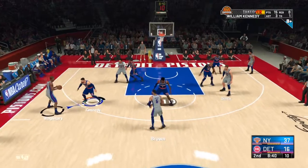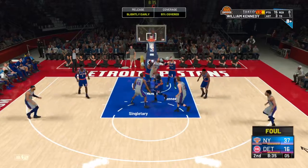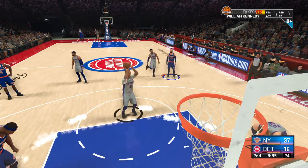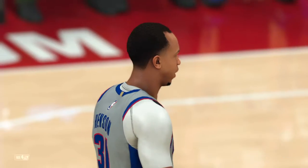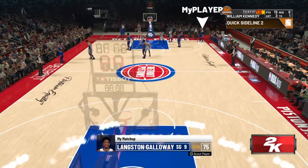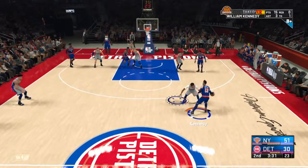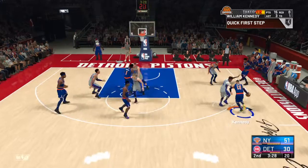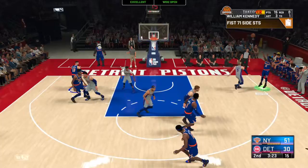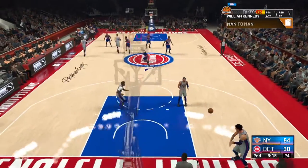The Pistons working the ball around now, to the inside. Henson, and contact on the shot, so he'll be shooting free throws here. It's on R.J. Barrett. Bring it in. And so here is New York. Outside, Robinson passes to Dotson. Out to the right wing. Ntilikina gets the bucket. Ntilikina's got his first 3 points of the game.